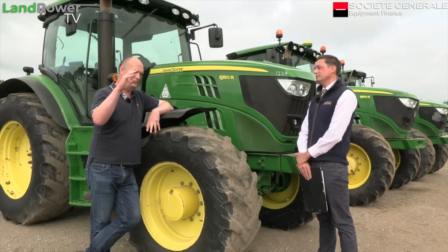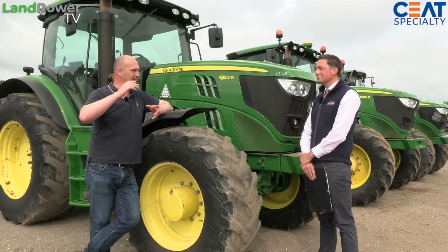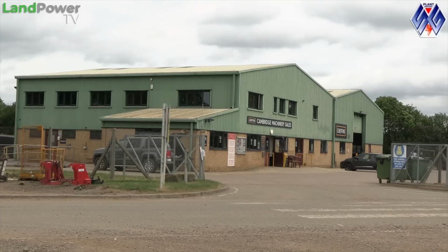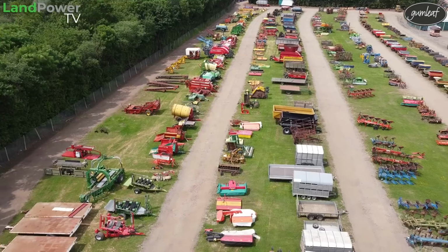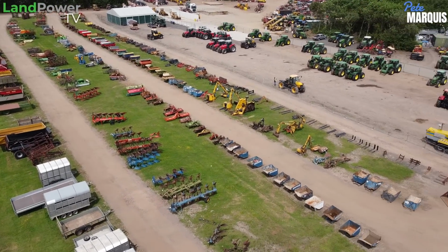Speaking of the small lots and the big lots, just give us a vague understanding of the variety that you have. We have different sections throughout the sale. We sell everything from spanners in the shed over there, the auction hall that we've got. We've got UTVs over there, ATVs, we've got wheels and tyres. We move on to machinery, so we sell everything from pallet tines up to drills, tedders, which are very popular this time of year, big balers.